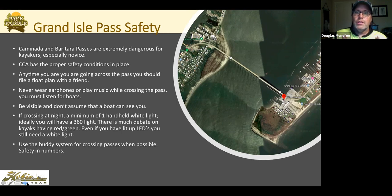So this pass, if you're going out there by yourself, you have to take the proper safety measures for yourself. It's not a place to go out there if you're a novice by yourself. You need to go out there with an experienced person. You should never wear headphones out there at any given time. Even if you're in this tournament, you should not be wearing headphones out there. You should always be aware of your surroundings.